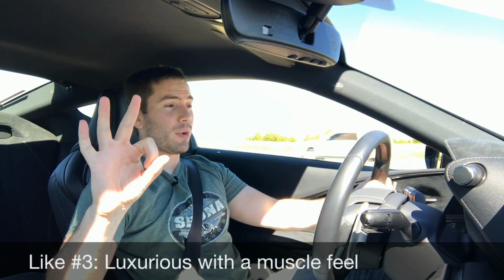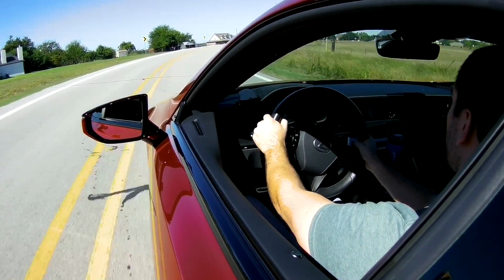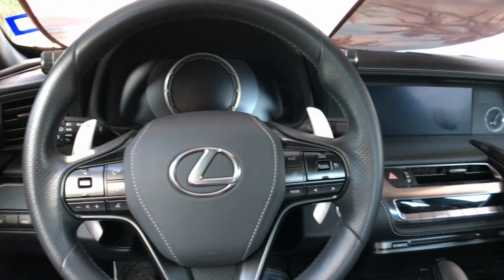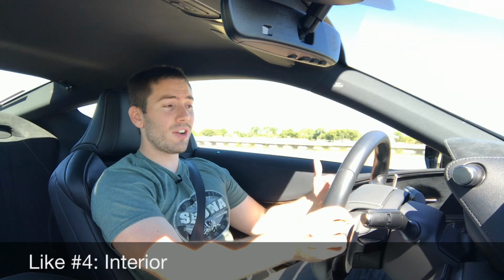Now, my like number 3 is the fact that you've got Lexus level of luxury plus the attitude of a muscle car. The sound and the feel of this thing is just big and beefy and brawny, and it sounds so strong and muscular, yet everything on the interior is just so nicely done and just very luxurious. And that brings me to my next point. My next like number 4, is the fact that this interior is just spot on. It is so well done.